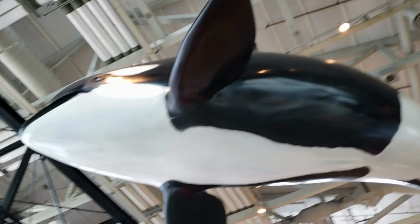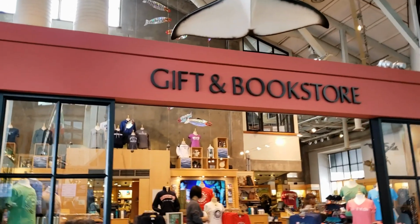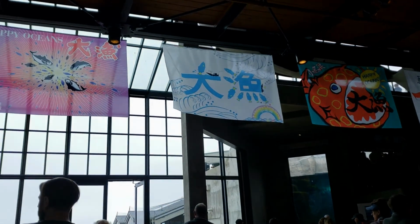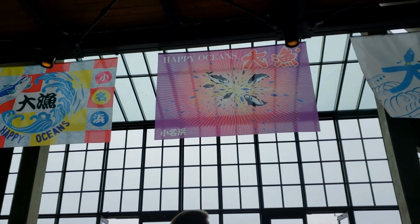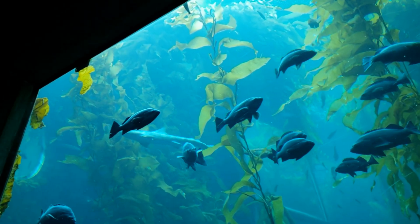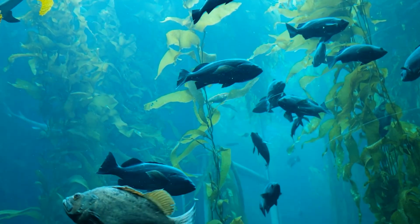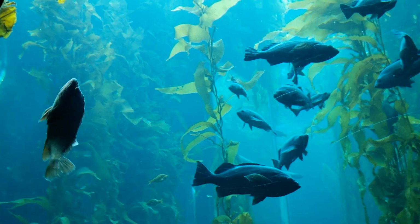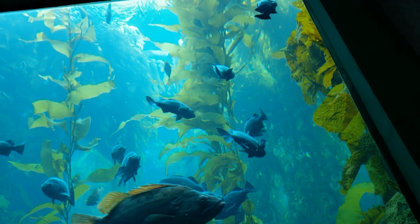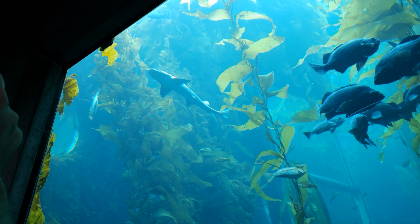You walk into the large 2-story opening, which is more like 3 stories at the aquarium itself. But here in this beautiful atrium area, you get to see all the different flags and a lot of artwork. It just lightens up the whole lobby. The aquarium itself here is 3 stories. It has a lot of viewing points where you can see all the different types of animal species. Of course, my favorite is always the shark, so I'm looking for it at all times.